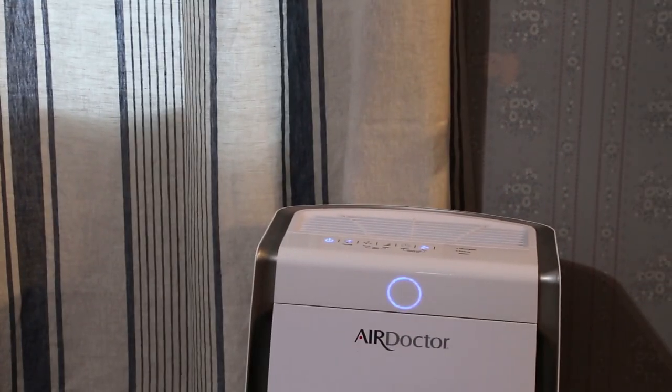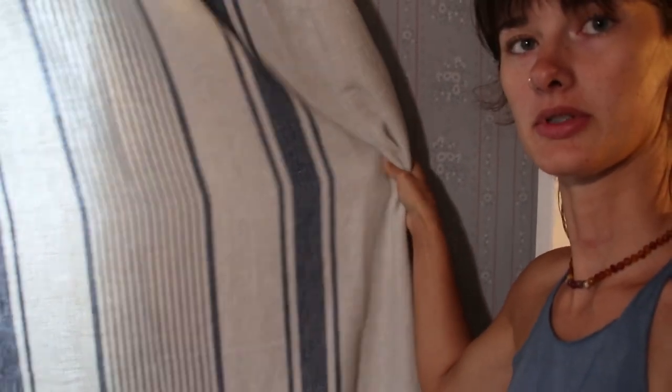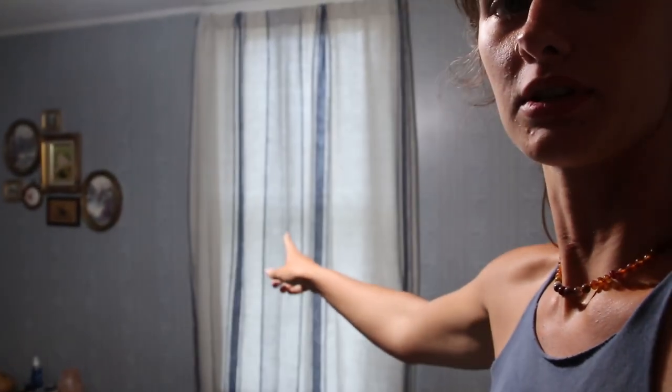So I found these really beautiful linen curtains on Etsy, and they're the farmhouse stripe curtains. We've got the blue, they're white linen with blue stripes. They're really beautiful. So I got one for this window and one for this window. So now our bedroom has matching curtains. It feels like a milestone. Whenever you add something like that, it's oddly exciting when it's for your own house.